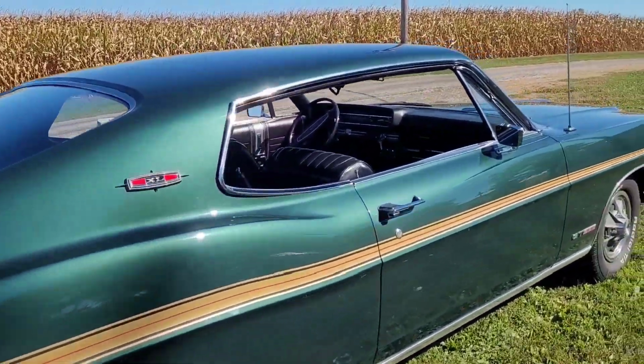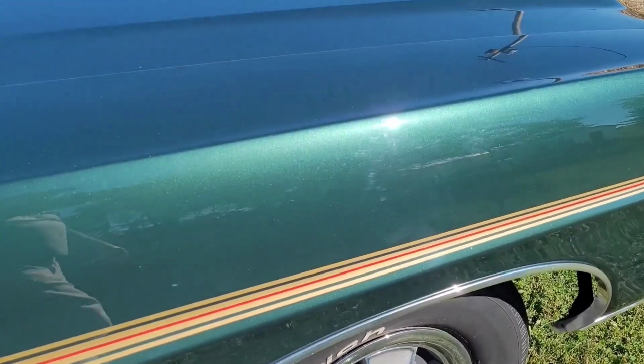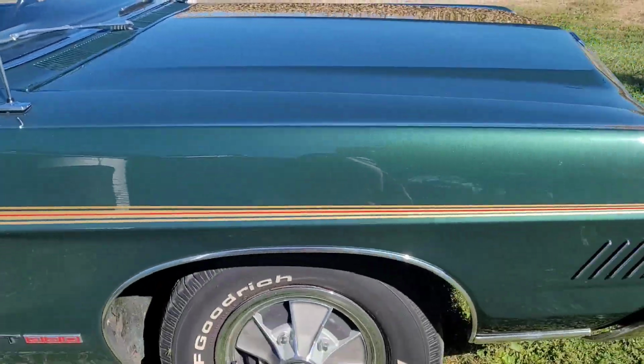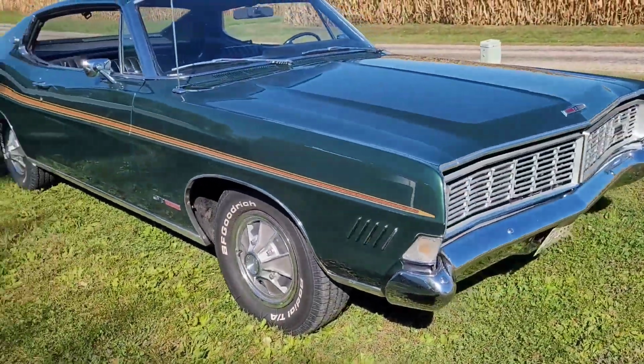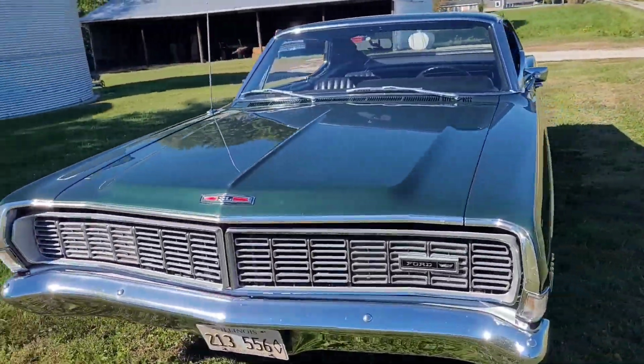As you can see, this is a beautiful color. It sparkles in the sun. Got a lot of gold metal flake in it. Really makes the stripe pop. But then when you get around to the other side where it's shaded, it kind of looks like a clear-coated army tank.